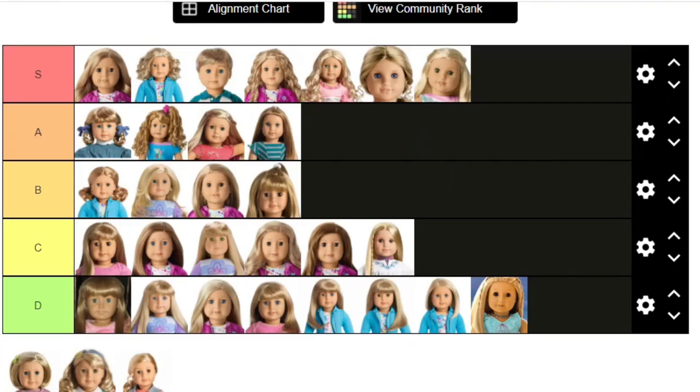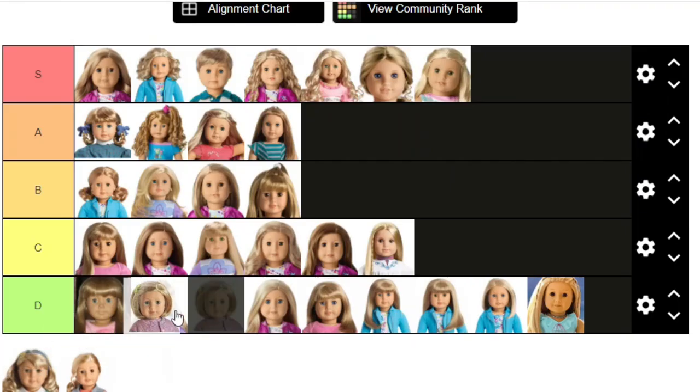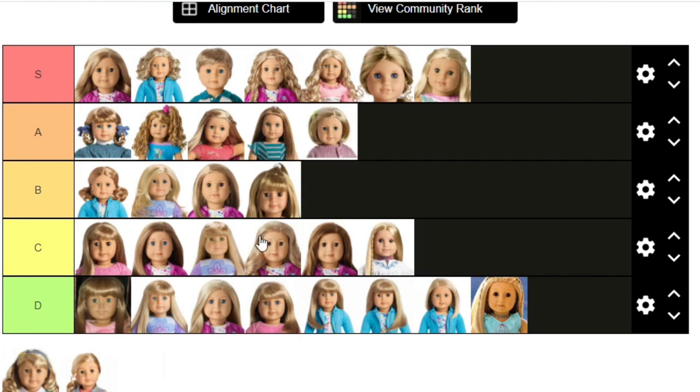Next we have Kit. Kit is going in A because Kit is pretty cool. I know a lot of people like her personality. I like her personality. She was never really my favorite. I always preferred Emily and Molly over Kit. But Kit is, I would have to argue, pretty solid. She's very well developed and a lot of people like her. So that really says something.